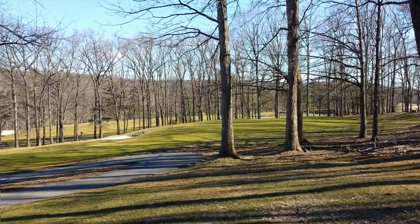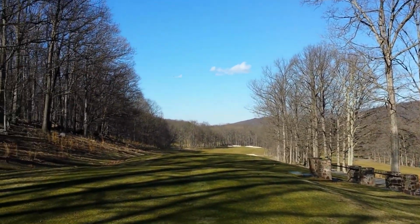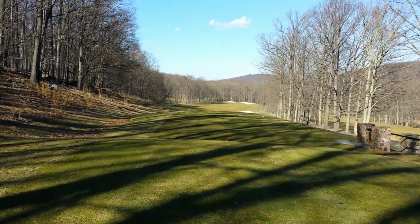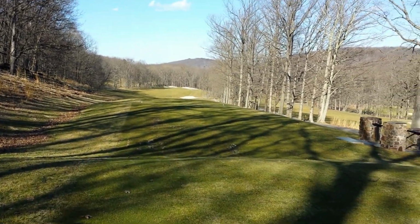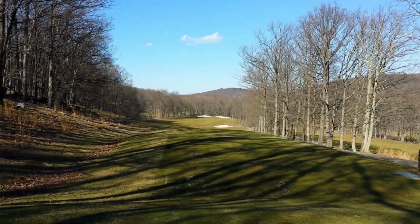All right, we're still a part with Sandy there. So let's see here. We got about 415 from the back tees. Another beautiful shot. The last time I played a hole like this, I keep thinking Kiskiack, but it's definitely not Kiskiack.